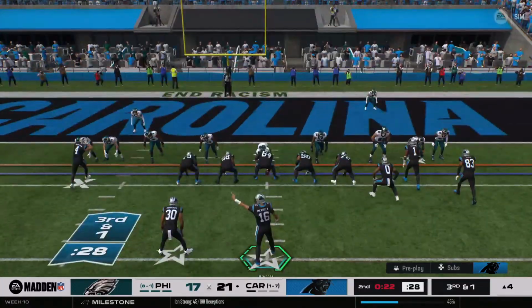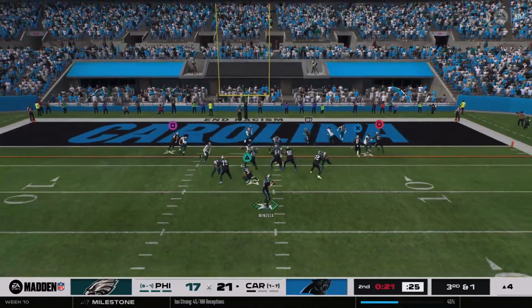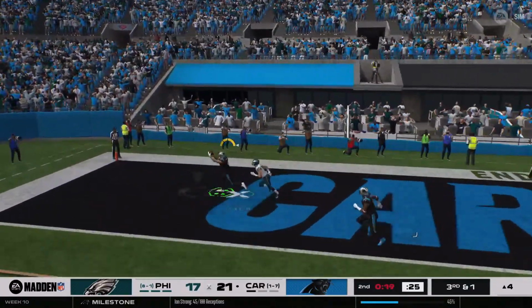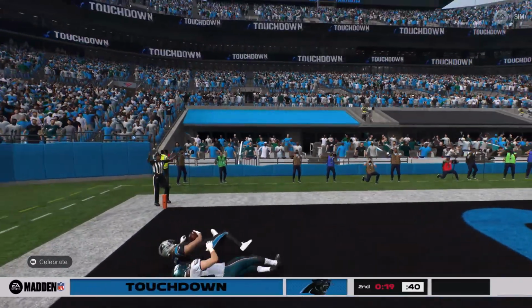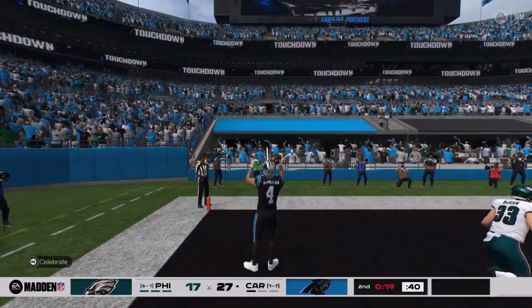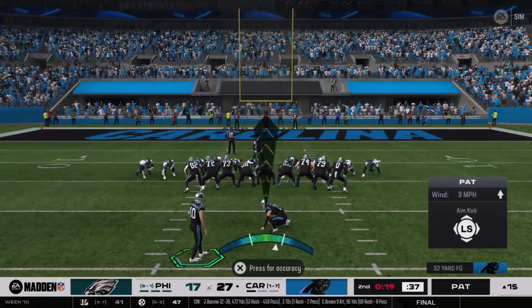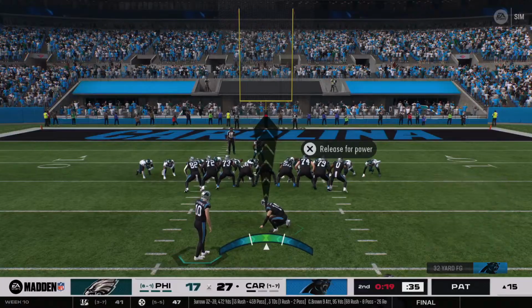Red cycle. Set. Hut. Here comes the blitz as he looks to throw. That one taken in. Carolina McMillan. Touchdown, Carolina. That's his second touchdown of this one, and he's got a half dozen for the year.